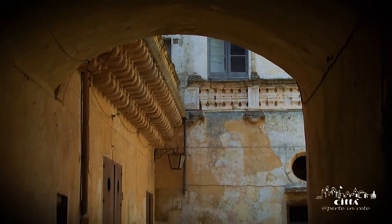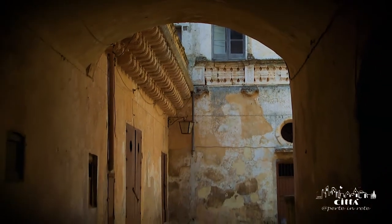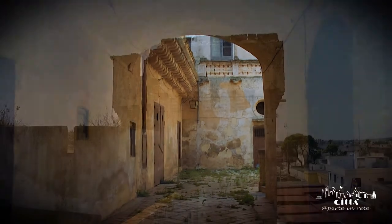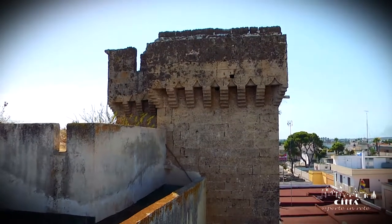The castle dates back to the 15th century and rises on a pre-existing Norman manor. It was originally four-sided and had four towers placed at the four corners.